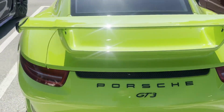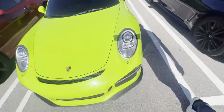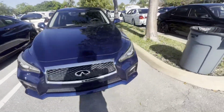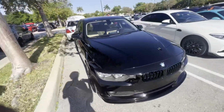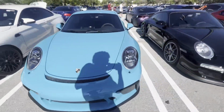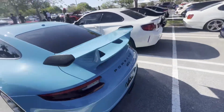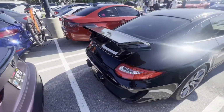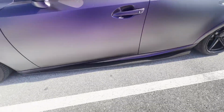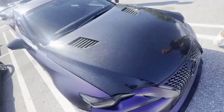Another GT3. Got a 3.0. That's what my car is here, guys. Got the Beamers. Beautiful. I love this blue. This blue is nice. I like it. Bro, beautiful GT3. Another GT3 right there. Beautiful purple Lexus right here. The sparkles on the hood.